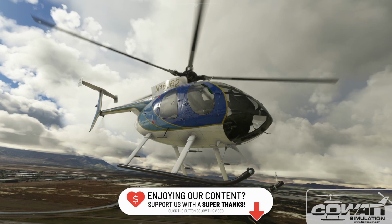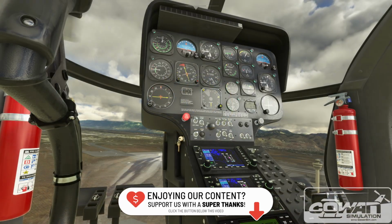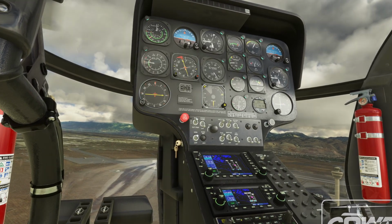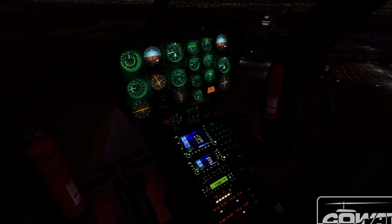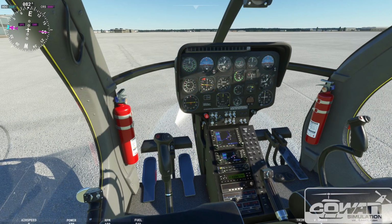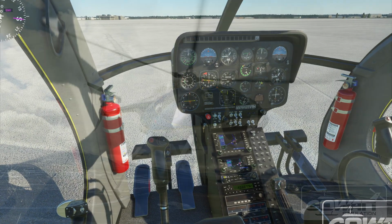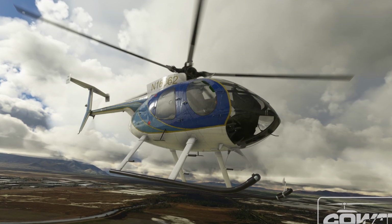Cowan Simulation released the 500E for Microsoft Flight Simulator. Only a couple of days after sending us some preview images of the helicopter, Joshua Cowan made it available for purchase. As usual, this is the initial release, which doesn't mean it's unfinished, but does mean Joshua still has some improvements to do. One of the things he and other developers are waiting for is proper governor support, which Microsoft already said they will be releasing with the next Sim update.